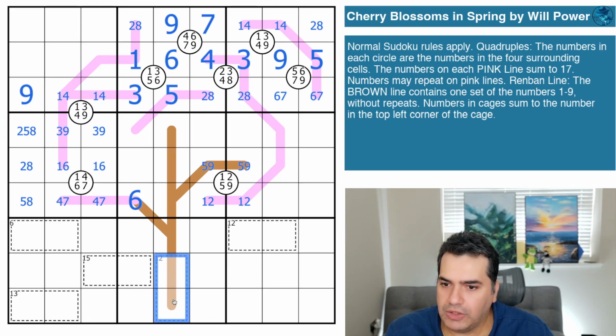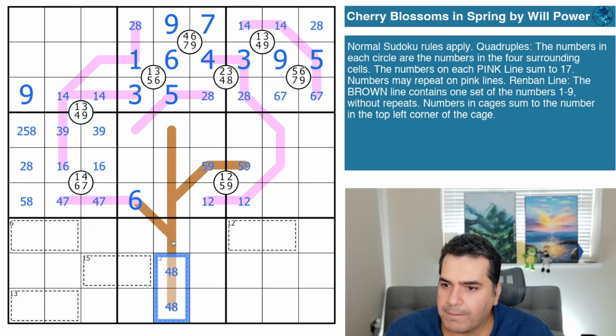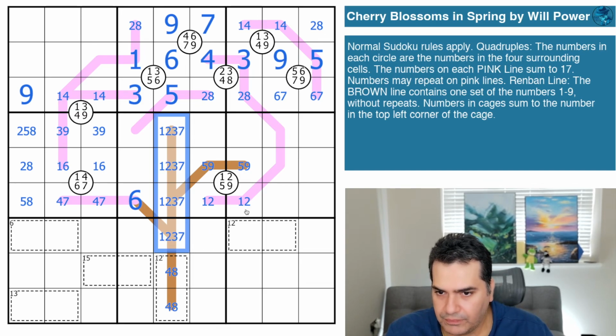So this is not 9 or 3. This is not 5 or 7. This is either 4, 8. I think that's the only option that's left, isn't it? Because it's 3, 9, 4, 8, and 5, 7. So this is 4, 8. These remaining 4 digits are going to be 1, 2, 3, and 7. This is not 1, 2, or 7. This has to be a 3.